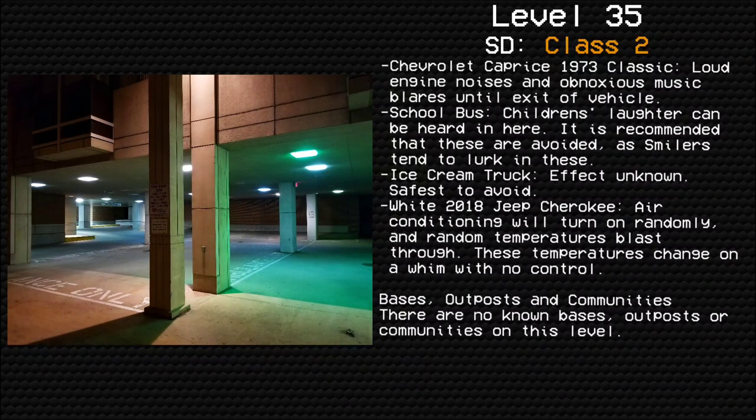Revolt, Crapris, 1973 classic, or should we say, the Volkswagen. Loud engine noises and obnoxious music blares until exit a vehicle. School bus. Children's laughter can be heard in here. It is recommended that these are avoided, as smilers tend to lurk in these.